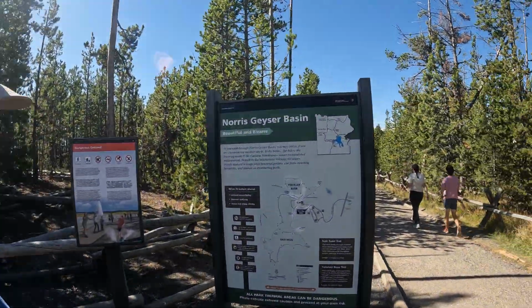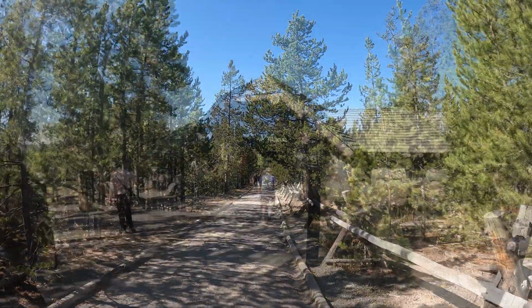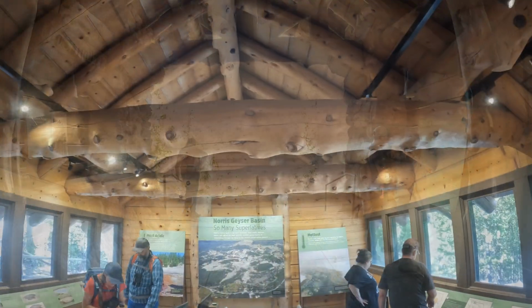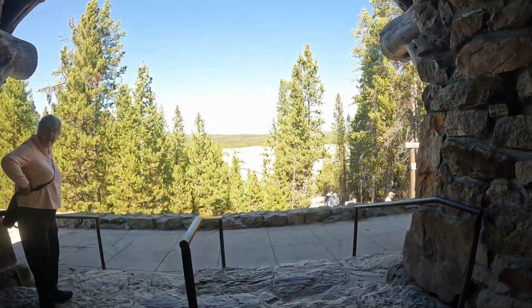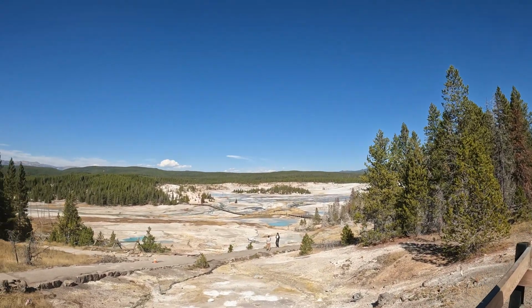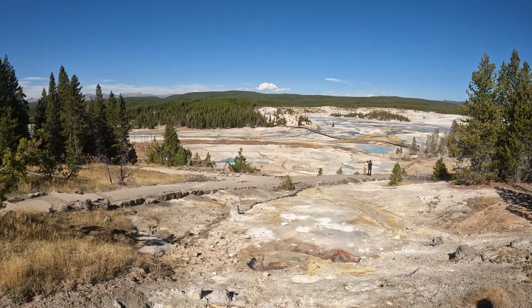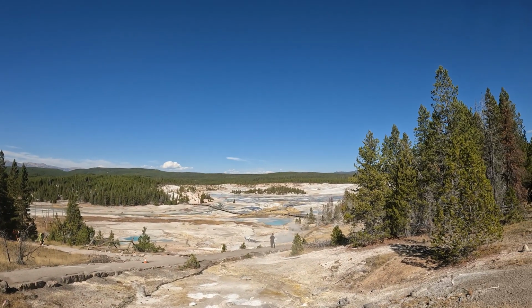Norris Geyser Basin is the hottest, oldest, and the most dynamic of Yellowstone thermal areas. Whoa. Okay. Dragon thing. That's beautiful. Wow.